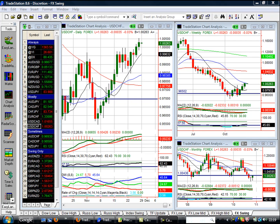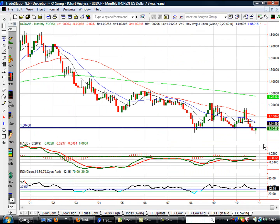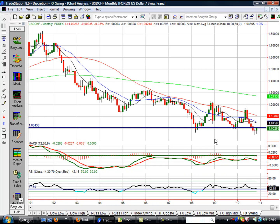Having a quick look at some of these spot currencies, looking first at dollar Swiss, not because of weighting in the dollar index, but largely because of correlation. This makes it such an important one to look at, being very closely correlated. We see a very bullish monthly chart. Ryan highlighted this last week, whereby indicators are showing this bullish divergence at the lows.